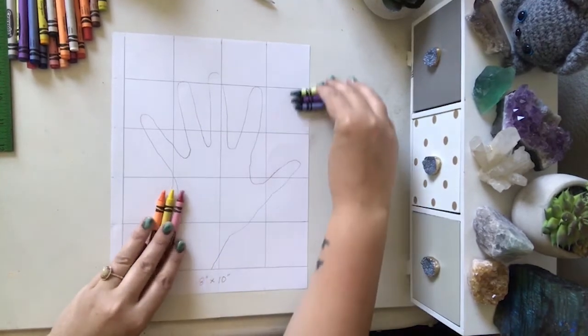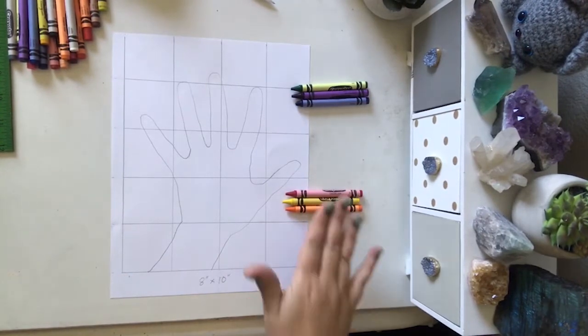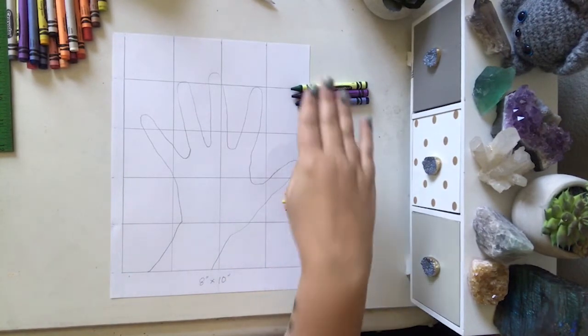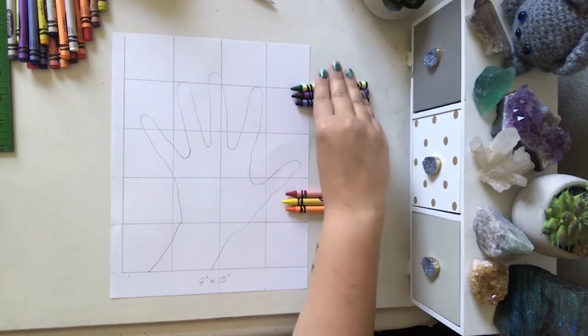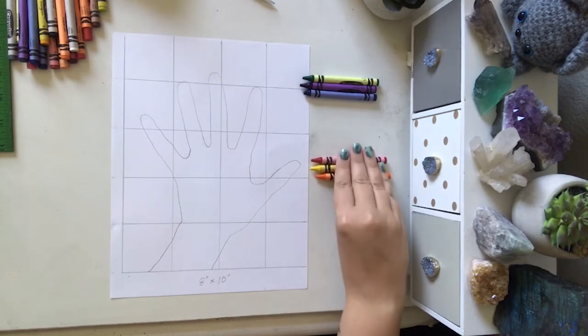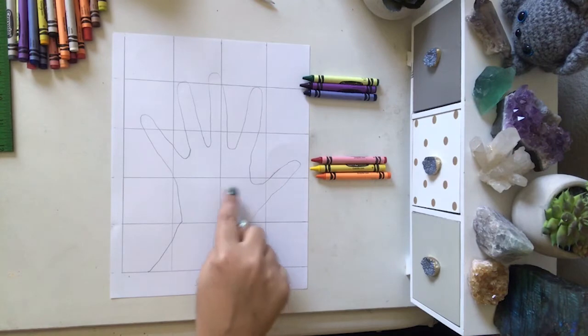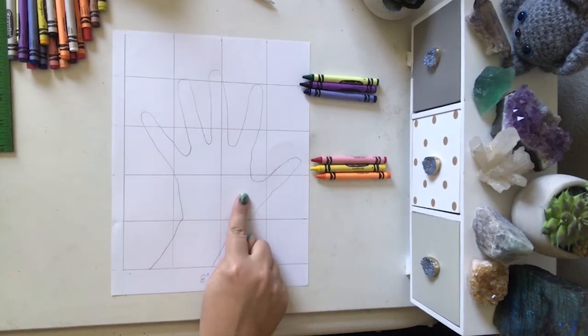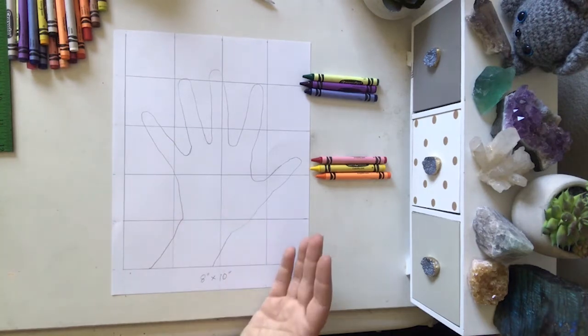So inside of your hand, we are going to use only our warm colors. And on the outside of our hand, we're going to use only cool colors. That is our number one rule. Aside from that, what's really neat about this project is you can color in the inside of your hand in really any kind of a pattern that you would want to. You can do polka dots, you can do stripes. There's a lot of different ways that you can fill it in, as long as you make sure that on the inside of your hand you've got your warm colors.